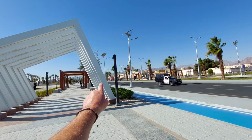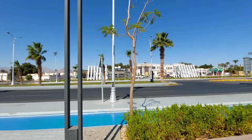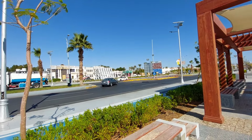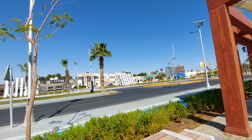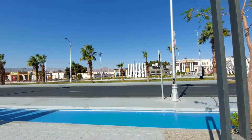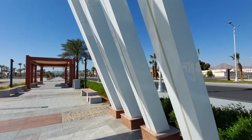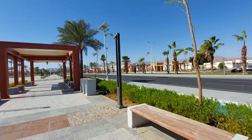So dotted all the way along here, like I say, there's hotels, one or two restaurants, cafes. There's one over there called Mango, that's a supermarket, which is a fixed price supermarket. You've got a beer shop over there. There's a hairdresser, I think. Car hire. Souvenir shop. What else have we got? It's like vape shops and... what else have we seen, Shell? What was that other shop along there?